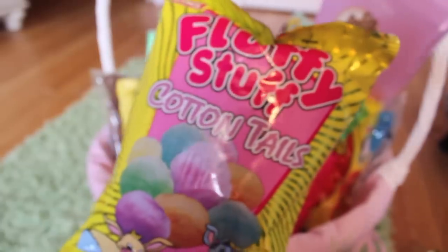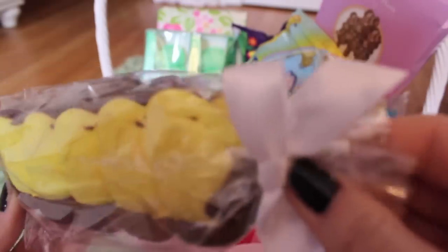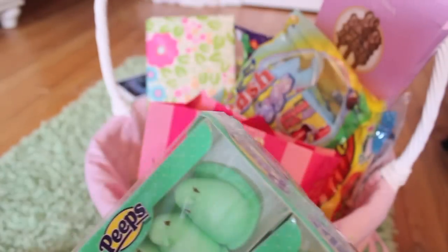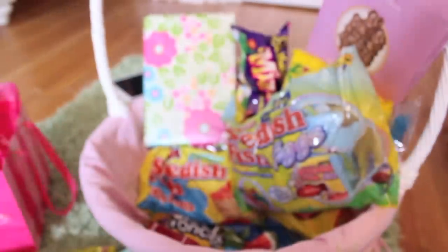Fluffy Stuff cotton candy tails. Oh, how cute. A Peeps lollipop on a stick. Regular Peeps. I haven't had Peeps all year. This is weird. Let's see. Some socks for my Vans are in this Victoria's Secret bag, and some underwear. Okay, so we're not going to show those, but yeah.